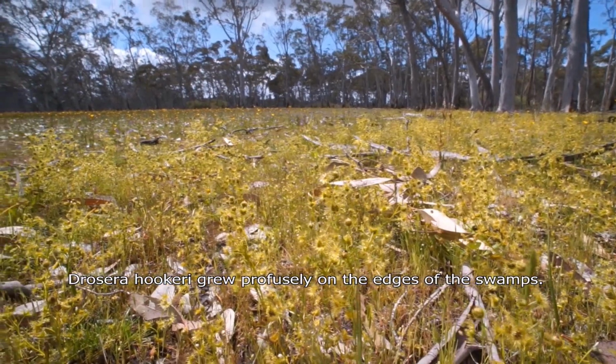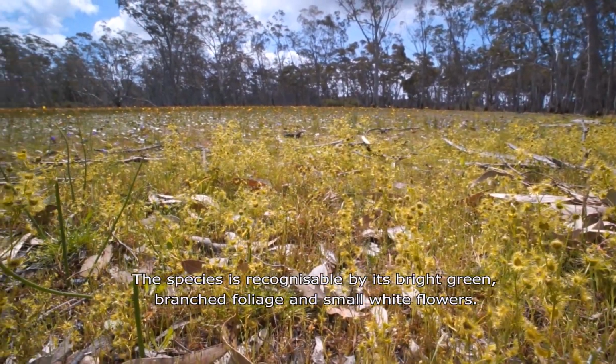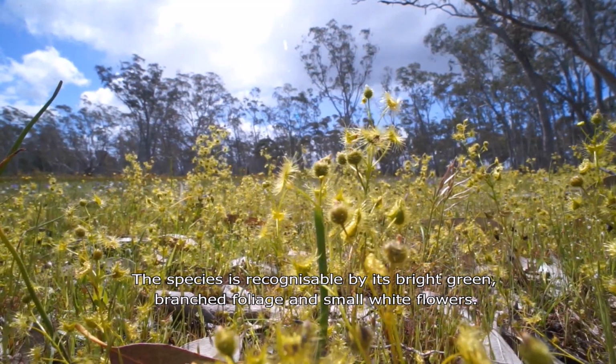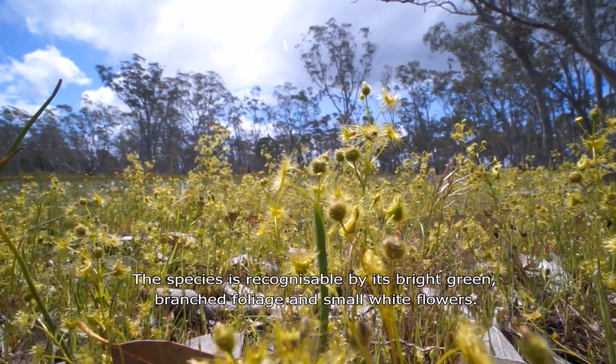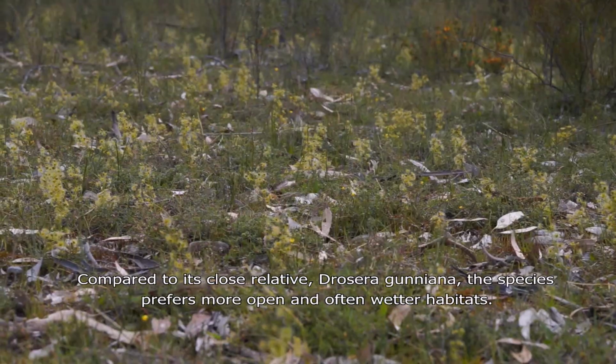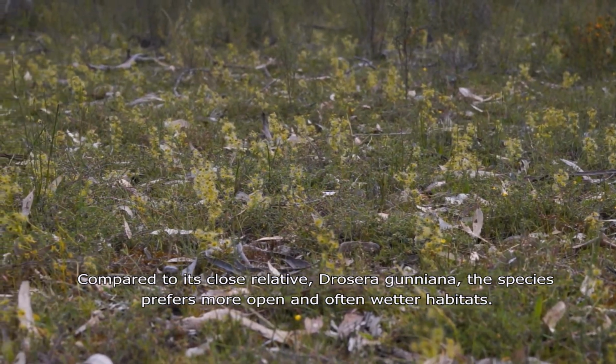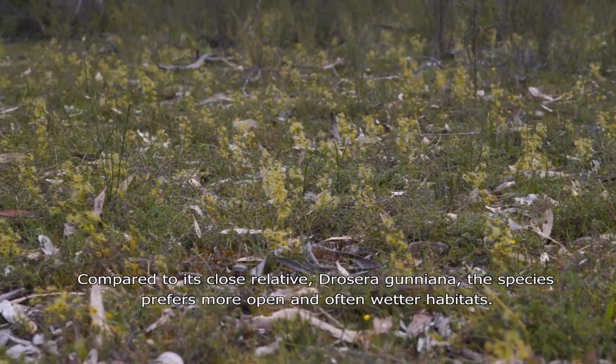Drosera hookeri grew profusely on the edges of the swamps. The species is recognizable by its bright green branched foliage and small white flowers. Compared to its close relative, Drosera gunniana, the species prefers more open and often wetter habitats.